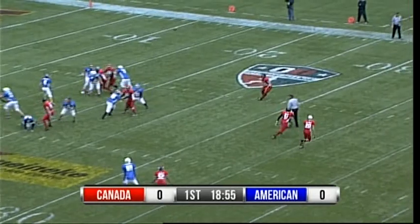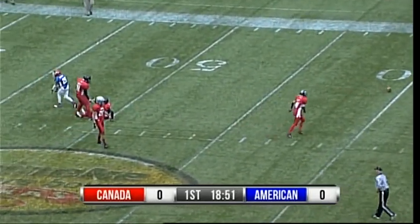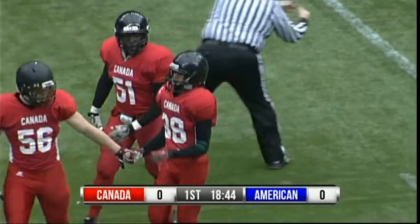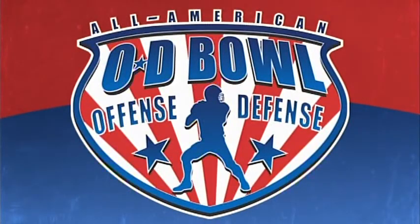Looking to throw the ball downfield is Owens, and it is going to be no flag on the play. It falls to the ground, incomplete. Very well covered there, but he had an opportunity to catch the ball. Looks like he got knocked down right before he got there.